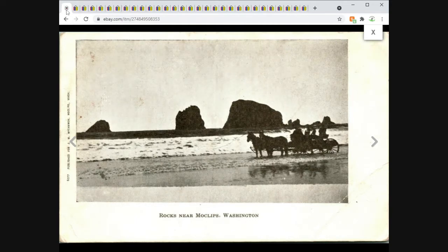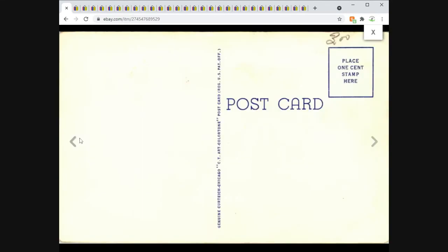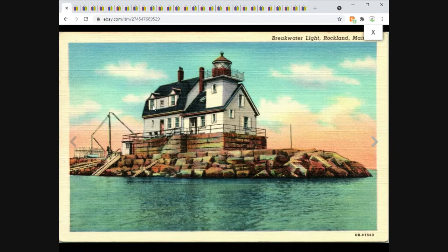Pokemon's not either. Anyways, got a linen postcard, Breakwater Light in Rockland, Maine. Very cool looking linen postcard. I like the look of this one. Almost like the composition is something a painter would make. It just looks nice, right? You could frame this and put it on a wall if you like lighthouses and be good with it. Lighthouses, again, good subject matter.